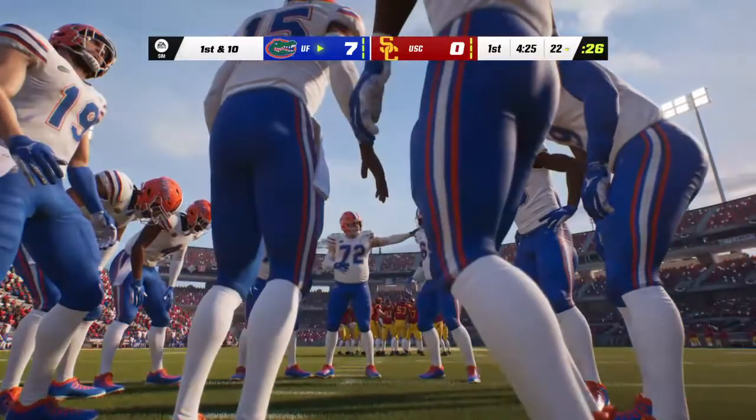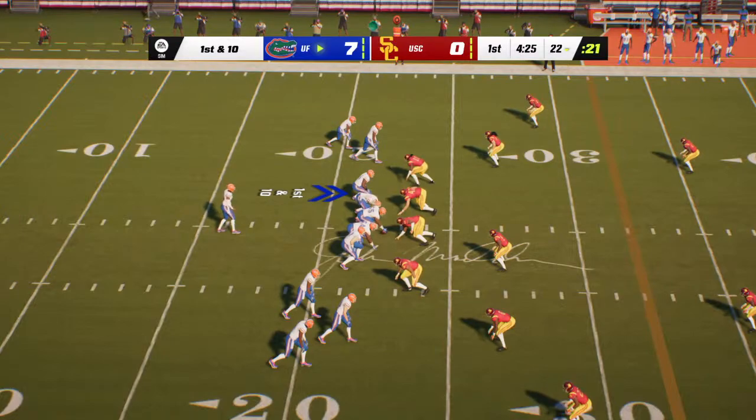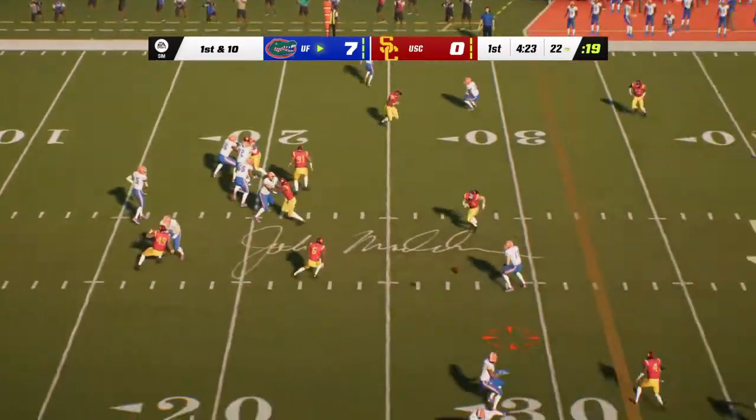And they spent all week in practice, in meetings, talking about taking an early advantage. Being the road team, going up a score, that takes the crowd out of the game and puts some doubt in the minds of their opponents.